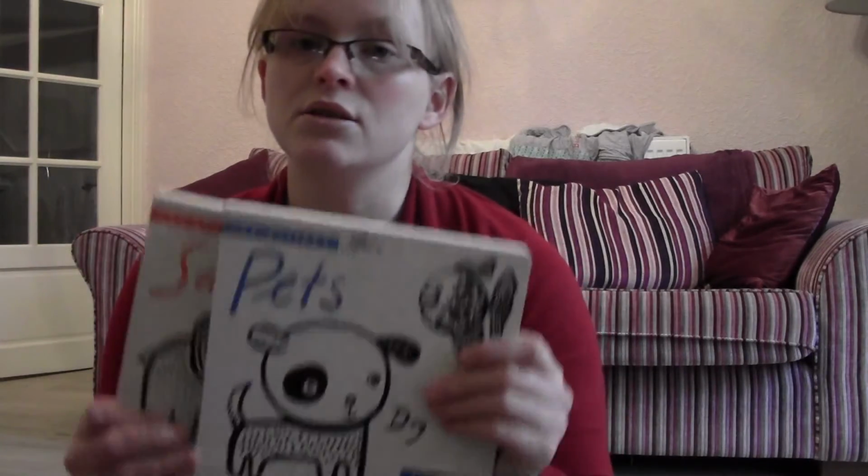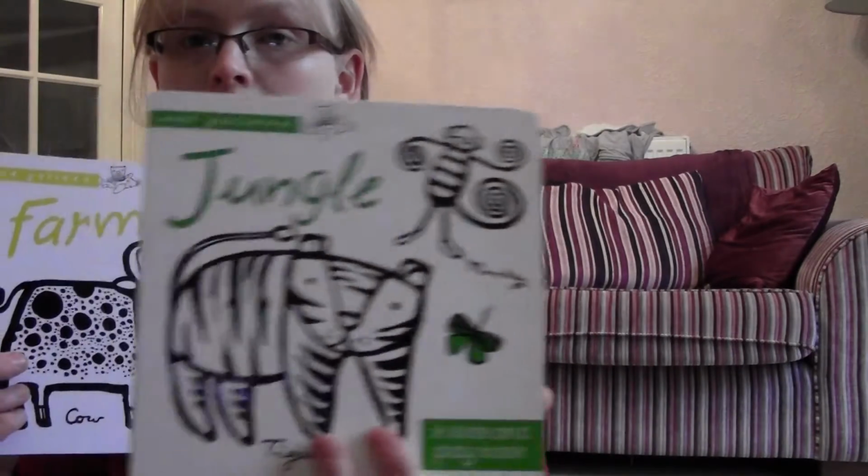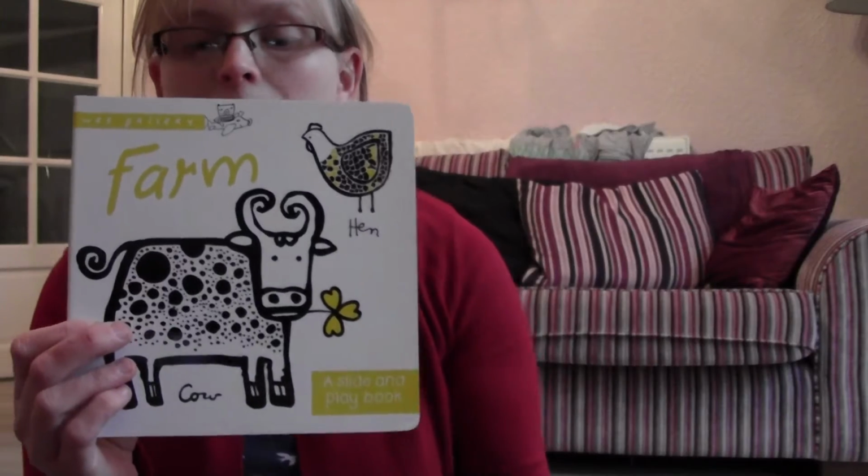From a few weeks old he was looking at those. And also these 2 touch and slide books. A couple of weeks ago the team at Quarto sent me a couple more books from the Wee Gallery range. There's 2 more of these books, the slide and play books, a jungle theme one and this farm theme one.